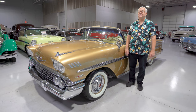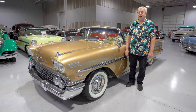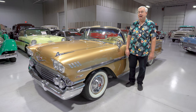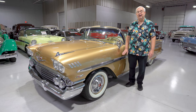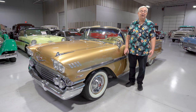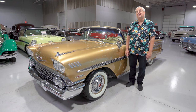Well, greetings and salutations from Ellingson Motorcars here in Rogers, Minnesota, a northern suburb of Minneapolis, Minnesota, the place where we have absolutely beautiful, wonderful cars, and we're going to show you the newest addition to our inventory, a 1958 Impala convertible. Talk about something that's really special. Oh man, you're going to want to watch this video from start to finish, because we do a walk around, give you all the details, and we even do a cold start so you can hear how that dual exhaust actually does sound, rather than just looking at pictures.